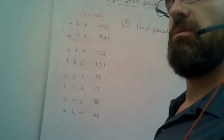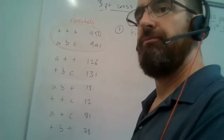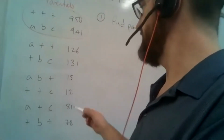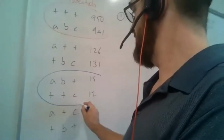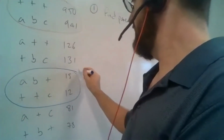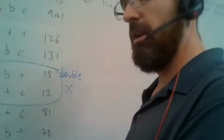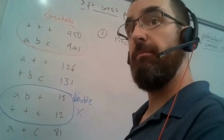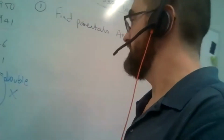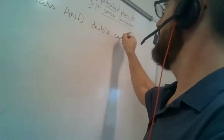So the rarest group here is which group? Yeah, it's the third group. You're basically looking for the fewest. So these are the double crossovers, right? And a lot of the work in a 3-point cross is at the beginning, right? Because after that, it becomes a lot more straightforward, right? So we need to find parentals and double crossovers.